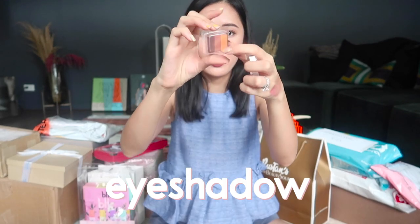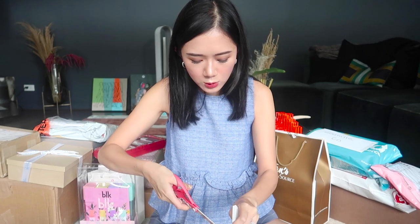Okay, so they sent me this case for the eyeshadow. So we can put the eyeshadow here now. We also can't open this case. And because I have no patience, I will just poke through it. Okay. And possibly damage the eyeshadow.